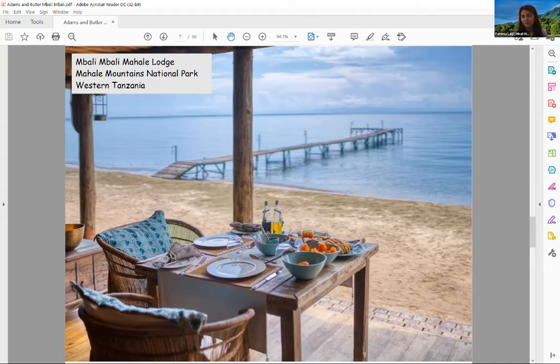And one of the activities that we do offer is the boat safari. So one boat safari is included per group per stay. And there are two options for the activities they can do on that boat safari. Either it's a nice leisurely cruise along the lake during sunset, and we incorporate a viewing of hippos and crocodiles.